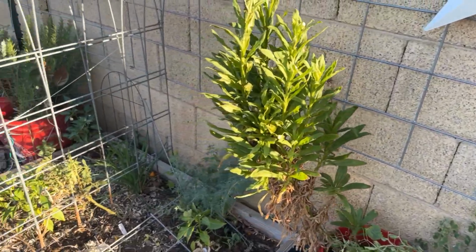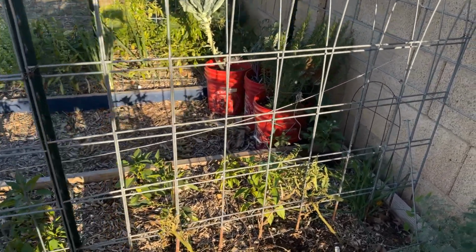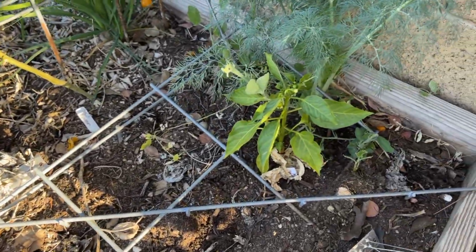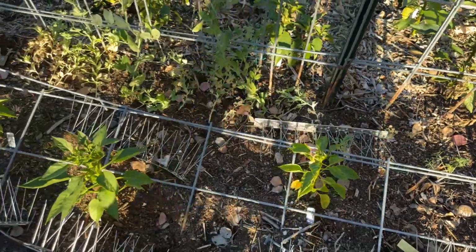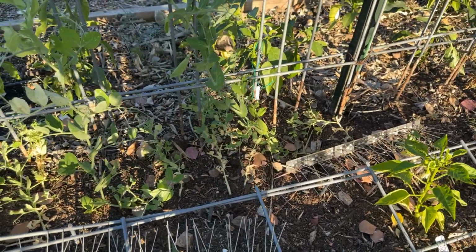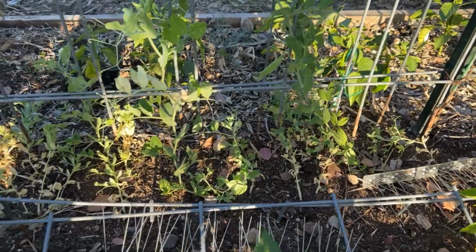Volunteer straw flowers. So now we're getting into the hot pepper beds. Oh look, this black crimson's completely dead. Some dill, some peppers. These are all like hatch. These are all hot, all hot. These are peas I planted. I thought they were still in season, but obviously not.